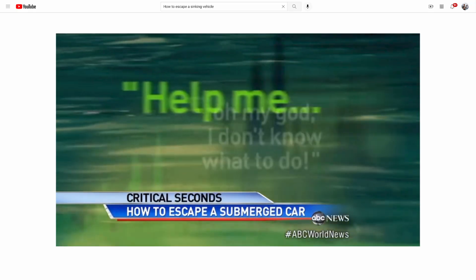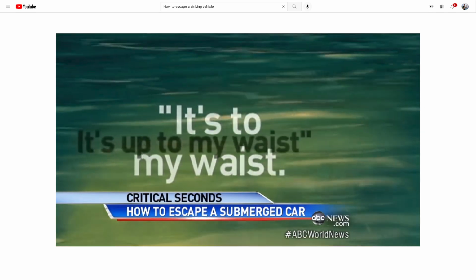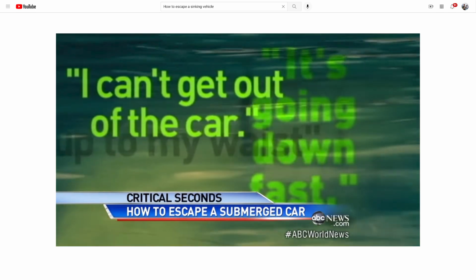Help me! I got fire department going. I don't know what to do. The car is sinking. It's to my right. It's up to my right. It's going down fast. I can't get out.